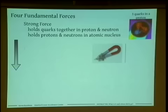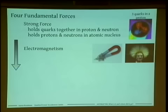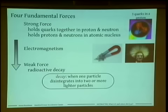The next force, and actually I'm going in order of strength, the strong force is the strongest force. The next force is electromagnetism. And we've looked there as well. And as far as we know, there's no difference between matter and antimatter for electromagnetism. What's the next force? The next force is something we call the weak force. And the weak force is responsible for certain radioactive decays.